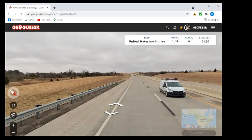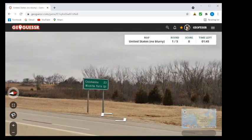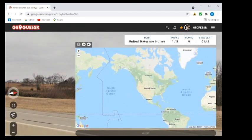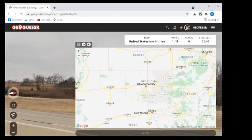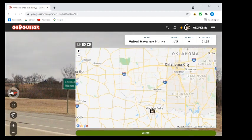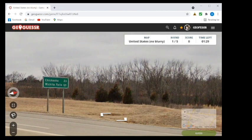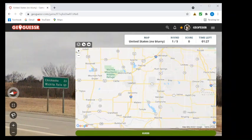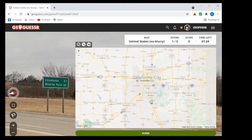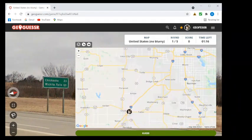There's significant hills, right? It's not extremely flat, and we have Wichita Falls 121. Wichita Falls is in Texas, unlike Wichita, which is in Kansas. There is only one interstate class highway that goes to Wichita Falls, which is 44. Chickasha 23, I think that's Oklahoma. Right, okay, there's Chickasha. Let's see. So 23 miles is about 40 kilometers.